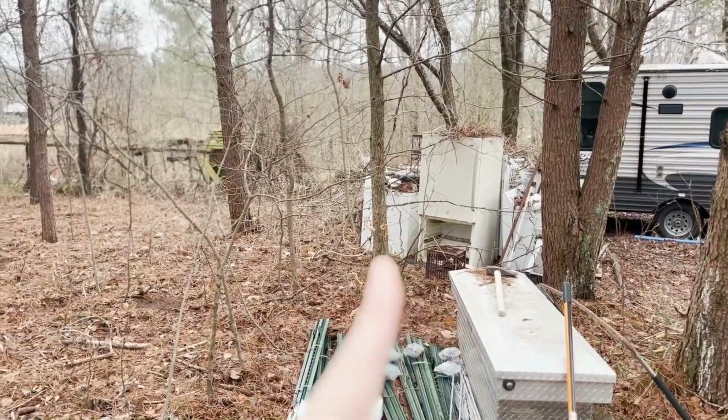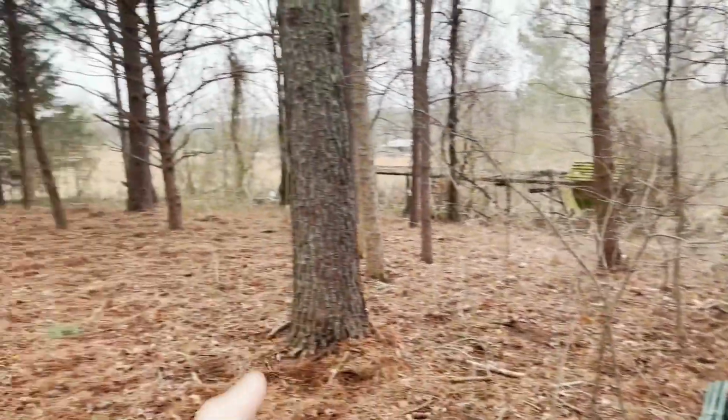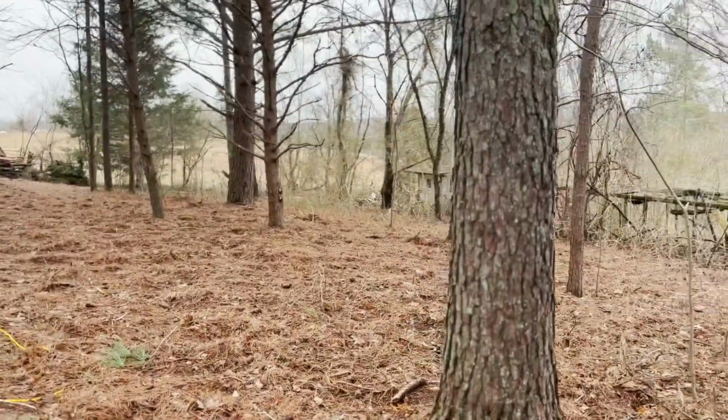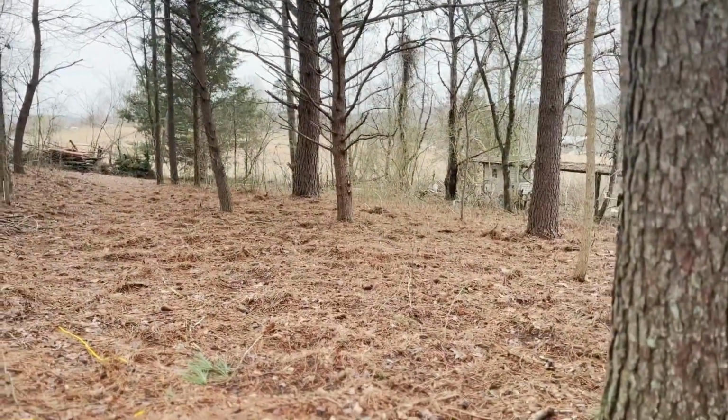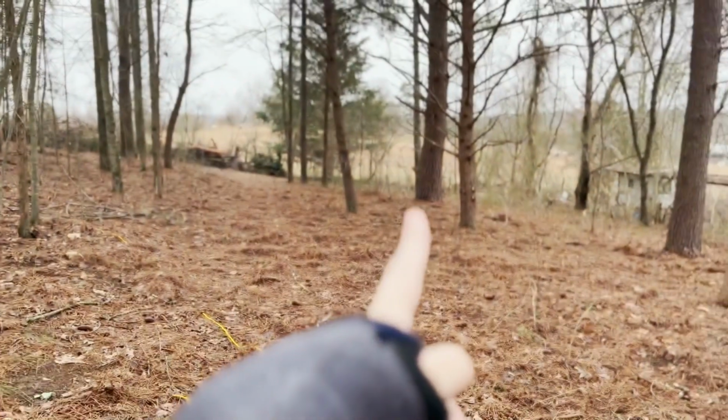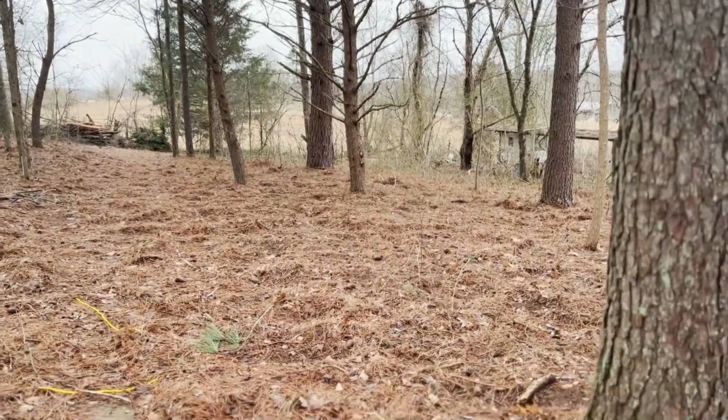The first pens will start here, and there will be two here, and they're for training the piglets. The first one is, and then the second one will actually be where they end up. So they'll go from here across, they'll rotate around, come back, this is gonna make you really dizzy, and then end up over here, and then they'll be slaughtered from there.